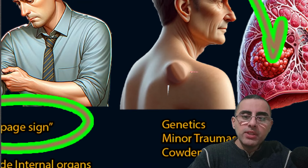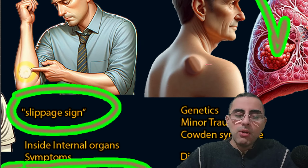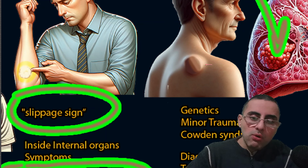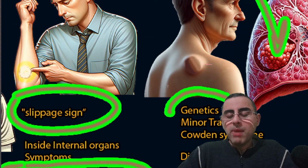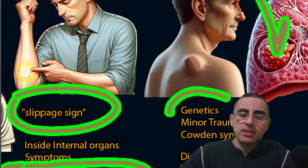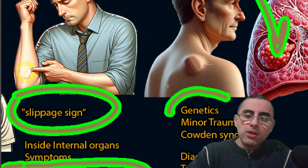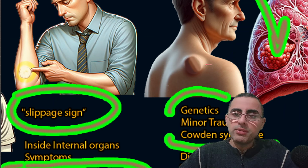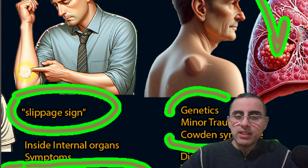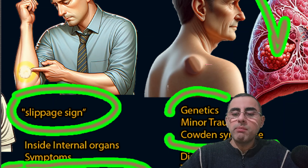Now let's say, what are the risk factors of lipoma? Why does lipoma develop? We don't know why it develops, but we know that genetics plays an important part. Also, minor traumas, small injuries, increase risk, and Cowden syndrome. Cowden syndrome is a condition where there is increased risk of several types of cancers and several types of growth in the body, including lipomas, thyroid cancer, and breast cancer.